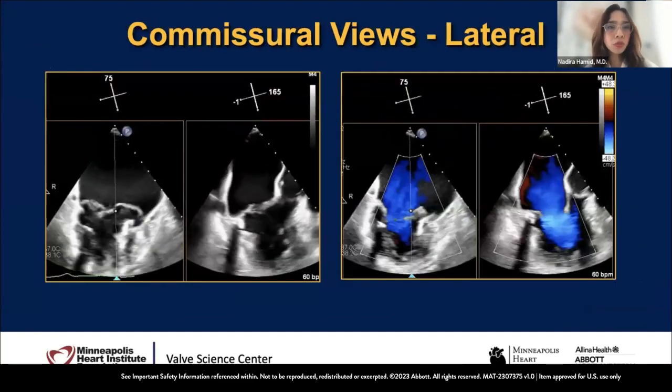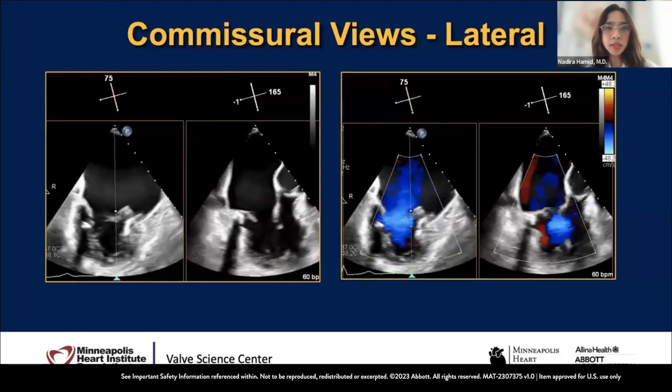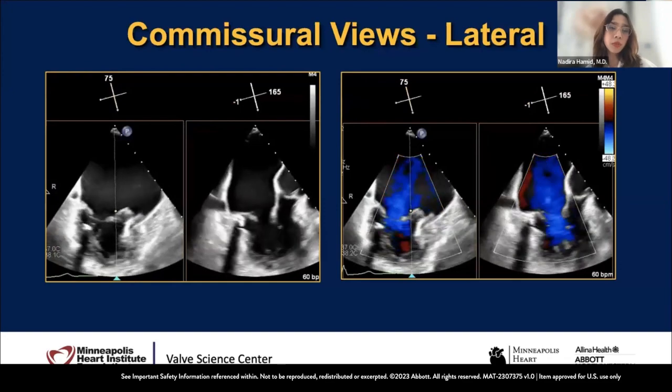And so you go from 0 degrees, and one of the key views, I'm sure, Ryan, you agree, is the commissural views. And this is an example of a case that I did. So you can see the commissural view and how we determine if it's a commissural view.